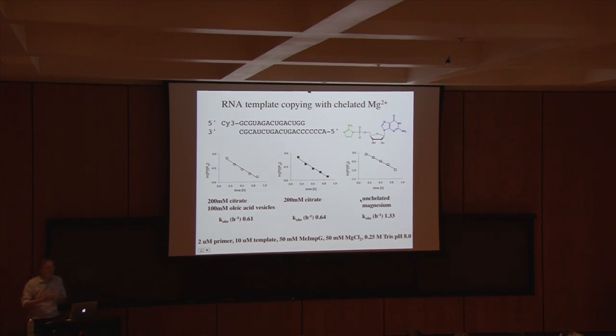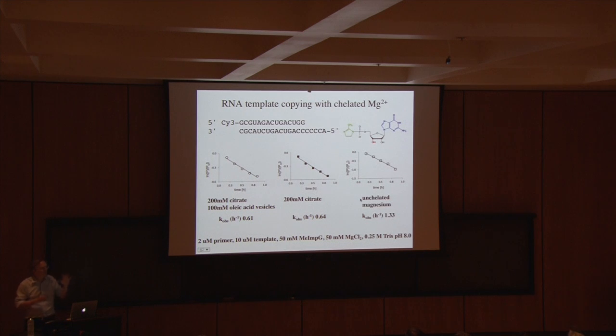So I think it's interesting on several levels. So first of all, now things look more compatible. I think it's also telling us something about how the magnesium actually acts as a catalyst, and maybe it'll help us to understand how that catalytic metal ion interacts with the hydroxyl and the activated phosphate.